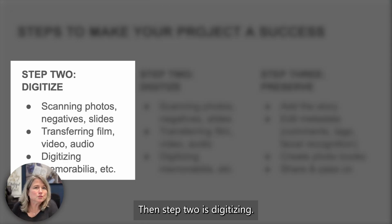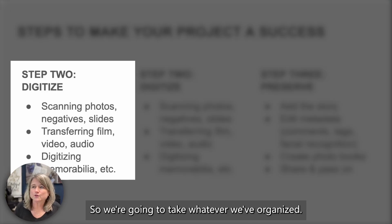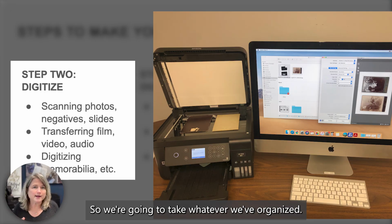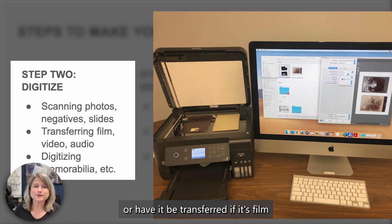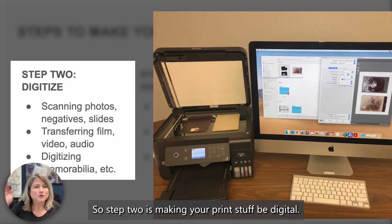Then step 2 is digitizing. We're going to take whatever we've organized, and then we're going to scan it or have it be transferred if it's film, or if it's digitizing memorabilia. So step 2 is making your print stuff be digital.